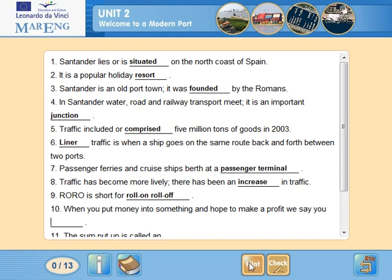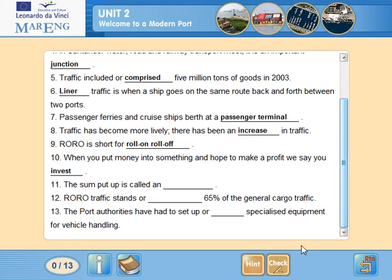When you put money into something and hope to make a profit, we say you invest. The sum put up is called an investment. Ro-Ro traffic stands or accounts for 65% of the general cargo traffic. The port authorities have had to set up or install specialized equipment for vehicle handling.